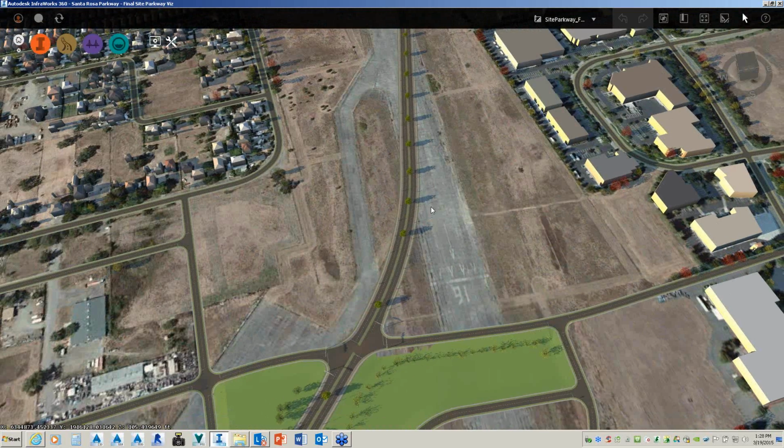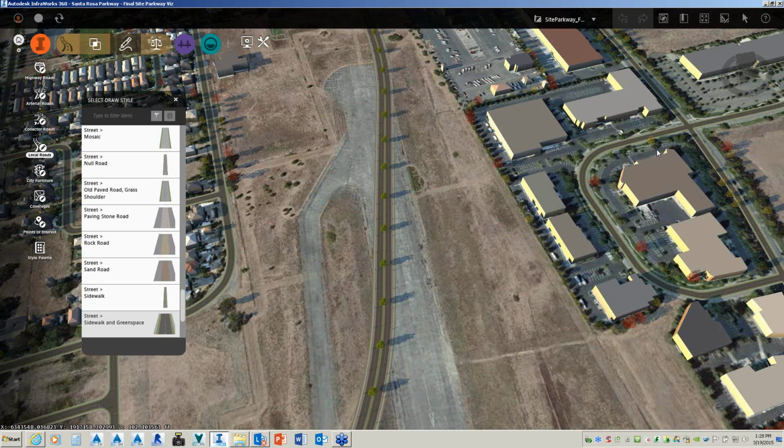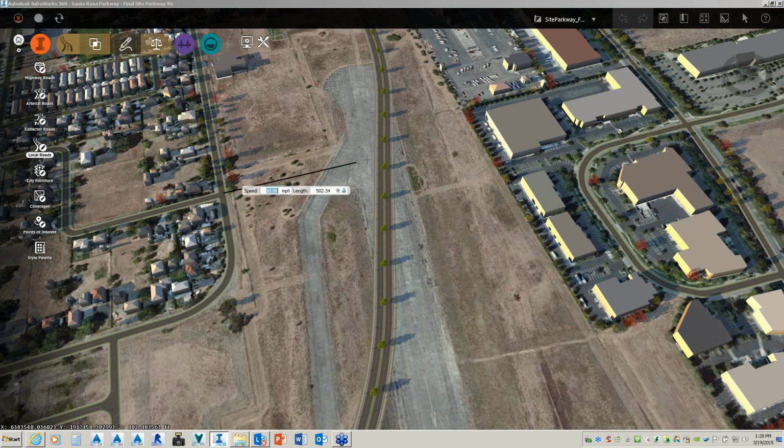So something as simple as this road here, I can come in and I'll create another design road. So on the local roads here, just make sure we're okay here. I'm going to do a sidewalk with green space, and I'm just going to pick on this point. It's showing me my road. I'll pick right there in the middle. Then I'll come out, and then I'll just create something really simple here.